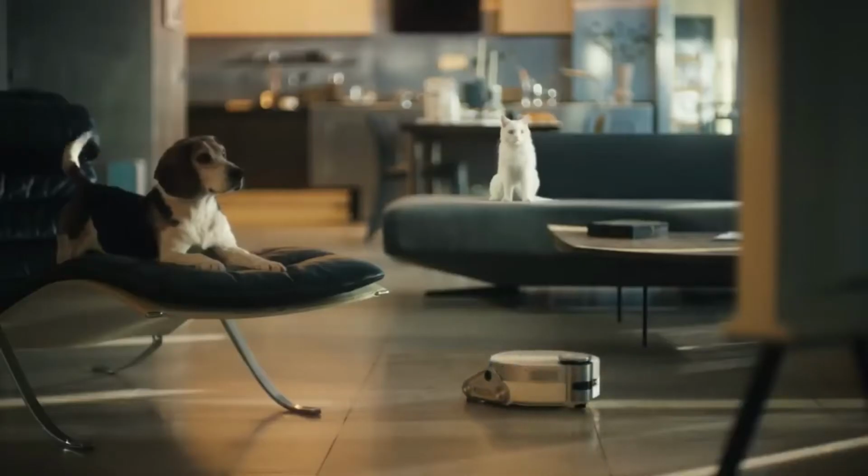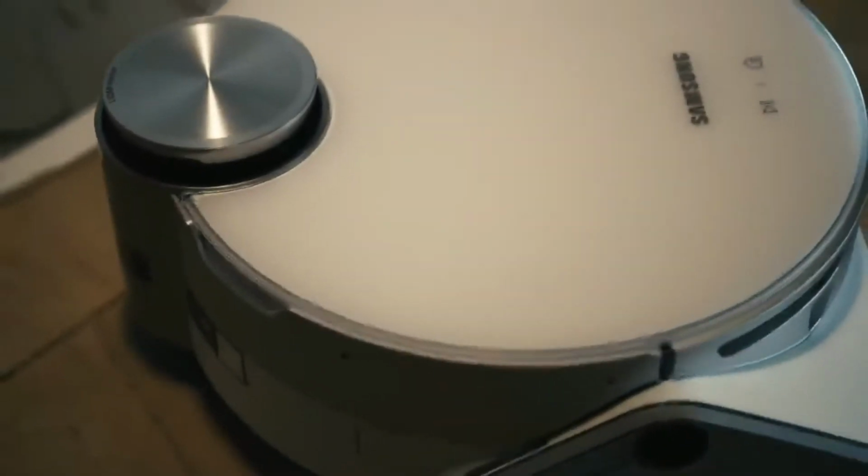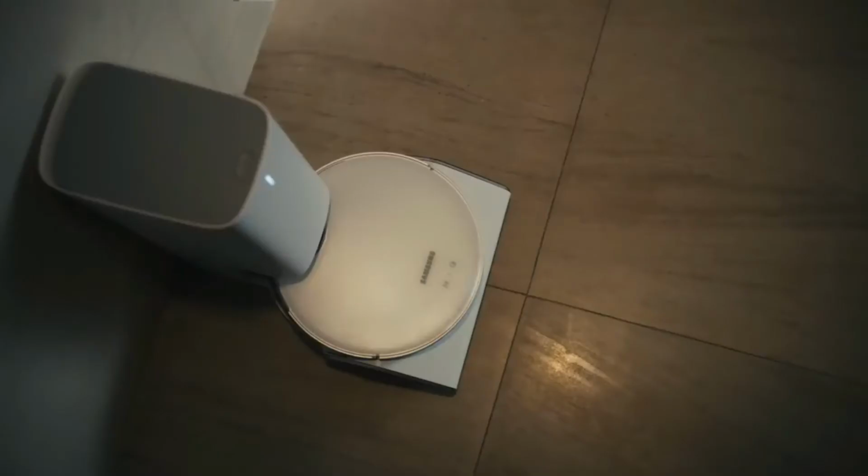All this makes it a powerful cleaner you can rely on. This product hasn't launched yet, but will be available soon, so stay tuned.